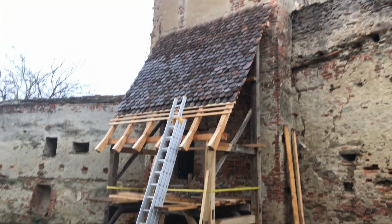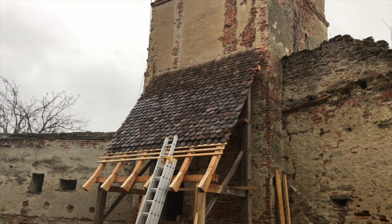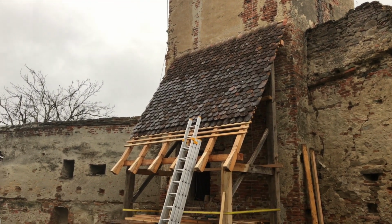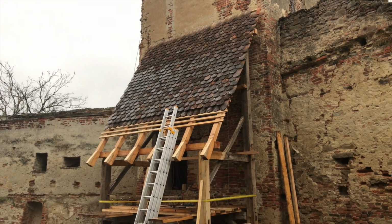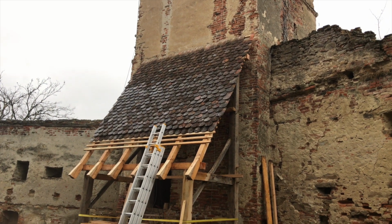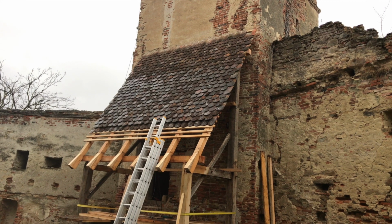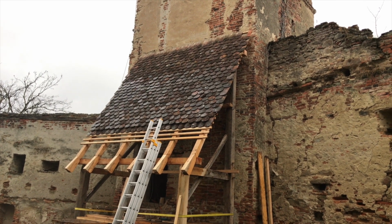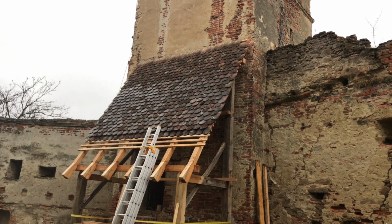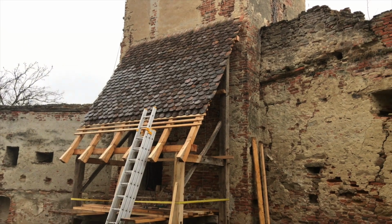But we didn't get a chance to finish up the edges because it would have involved using an angle grinder, or as I call it, an ankle grinder. And I didn't want to make a lot of dust in the rain and work with electricity in the rain, so that's going to have to wait till spring. It's going to be fine if that stays like that till spring. The only issue is falling roof tiles during higher winds, but we'll replace them as needed during the winter. So that's where we are.